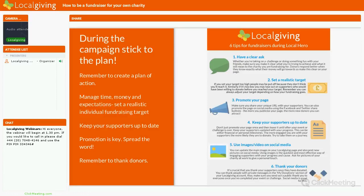So images and videos are really vital to that aspect of storytelling with online fundraising. Remember as well to thank your donors at the end of the campaign. I would thank them personally, so from your own friends and family, thank them from you as a fundraiser. But remember that as the charity, you should also send them an email from the charity. So maybe someone else in your organization can send it, but make sure that they're adequately thanked, both by you and by the charity.